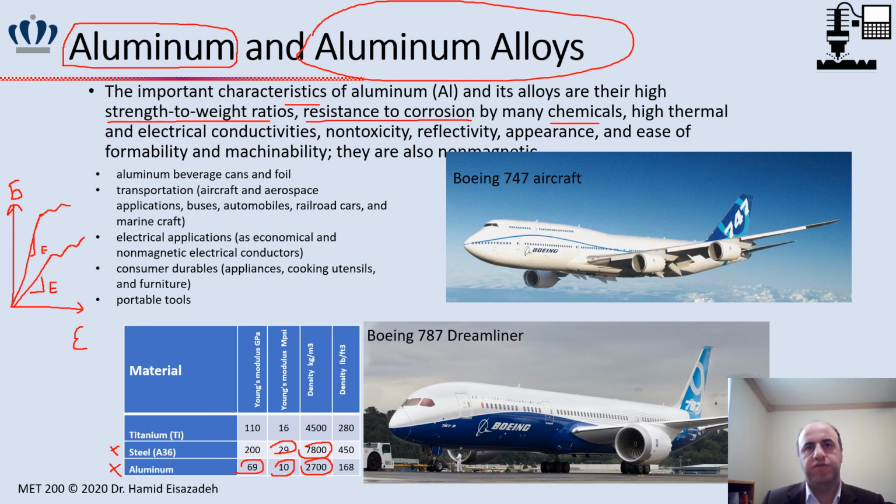Other characteristics of aluminum are that it has a good resistance to corrosion in many chemical containers. It's a very important property that we have to take into consideration. Thermal conductivity and electrical conductivity are the next properties. It's non-toxic, it's a reflective material, and it's very formable.